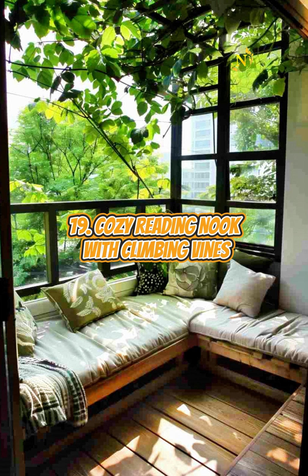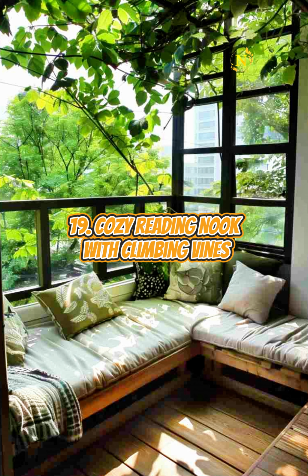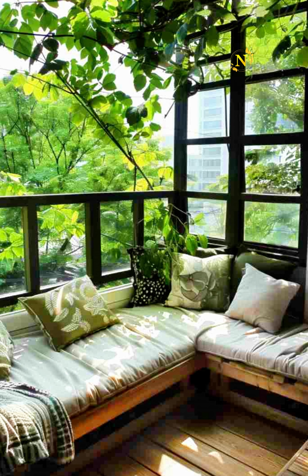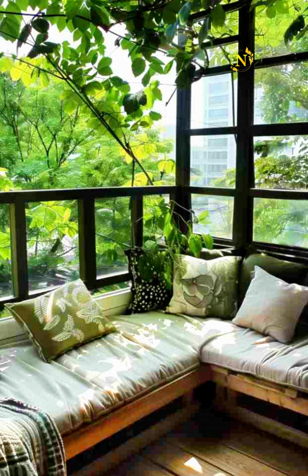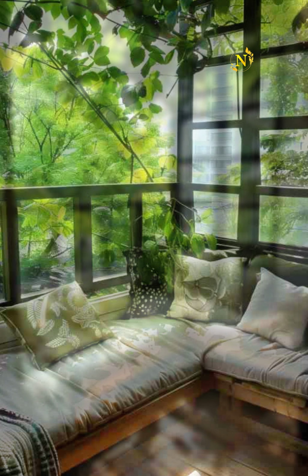19. Cozy reading nook with climbing vines. A secluded corner of the balcony has been fashioned into a cozy reading nook, surrounded by climbing vines that drape over the walls and railings. Cushions and soft throws make the space inviting, while the green tendrils from the pergola overhead provide a natural canopy, creating an idyllic spot for immersing in books and the quietude of nature.